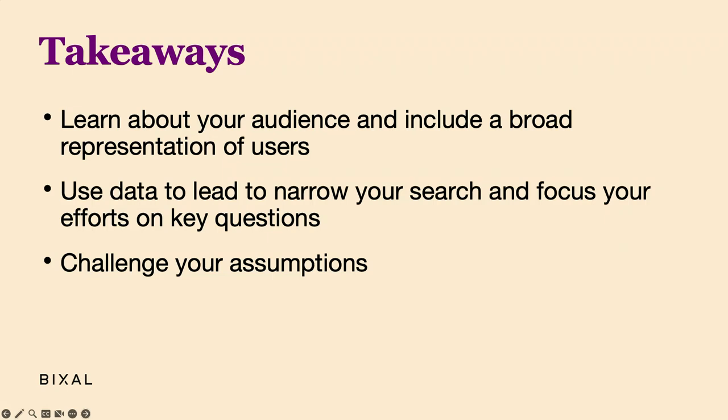Okay, and now on to our takeaways. First off, we think it's really important to get to know your audience, and if you're able to get granular in that knowledge, including people from lots of different backgrounds, and looking at people as separate segments as well, not just one big group. Then we use data to narrow our search, zero in on what we're really looking for, and then we focus our efforts on those key questions.